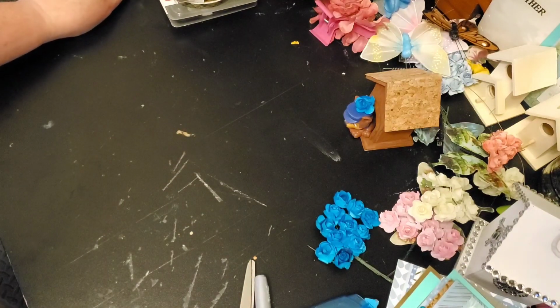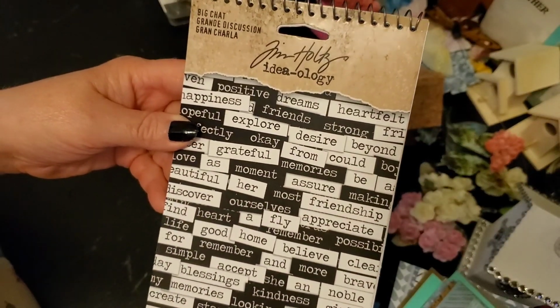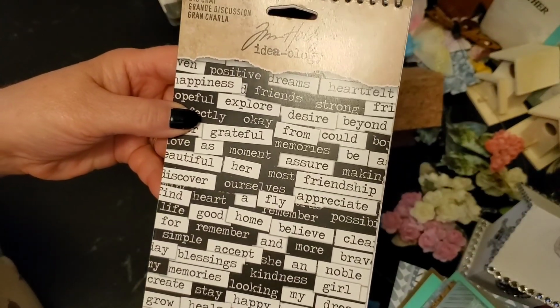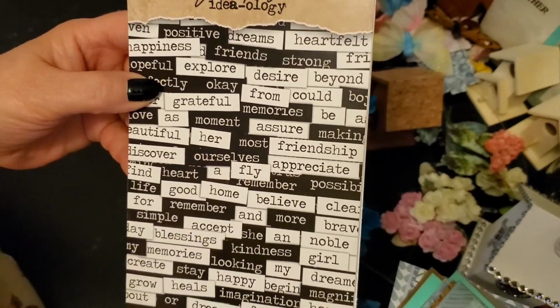The tape was $17.99. And now I've seen Crafting Vicky use these a lot, and I was ecstatic when I seen this. Although hers is full phrases, I found this one, the Jim Holtz. No clue who the heck the man is, but I found it, I grabbed it.